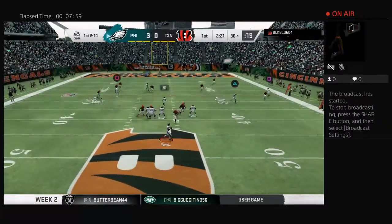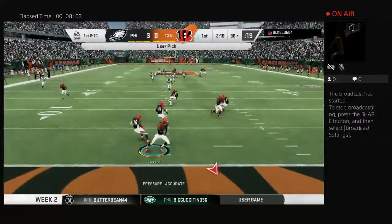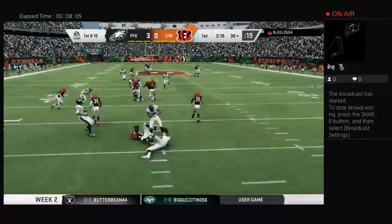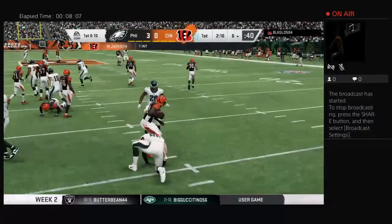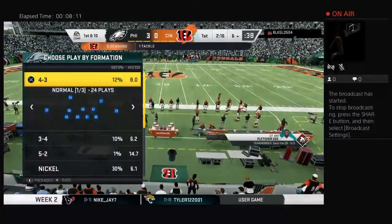Throwing on first is Wentz. He's going to fire one deep over the middle. And he fires one that's intercepted. William Jackson with a pick. And a big turnover there as his guys will get the football back.